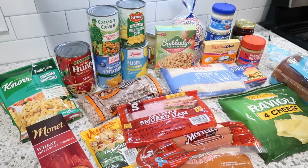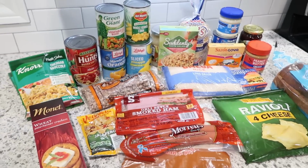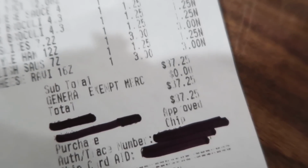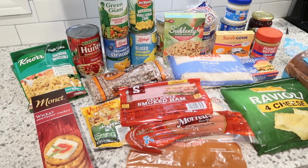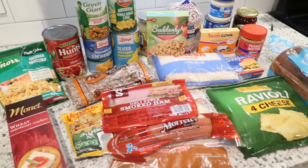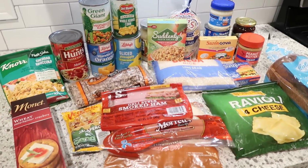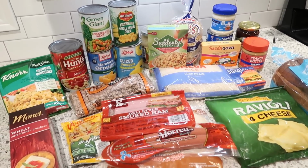All right, so I'm home from the Dollar Tree and I wanted to show you everything that I got. The total for all of these groceries was $37.25. If we calculate that by day for a whole week, that comes out to just over $5 a day, so $5.32 per day. So what I'm gonna do is kind of group these ingredients into the meals that I'm planning to make so you can get a better idea of what my meal plan is for the week.